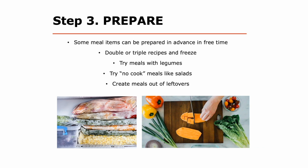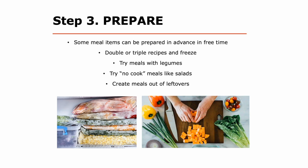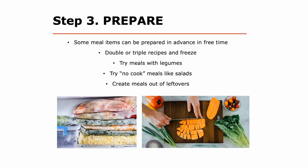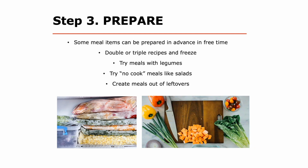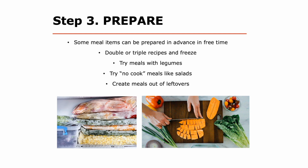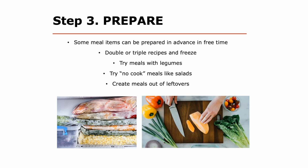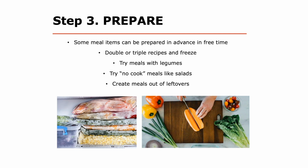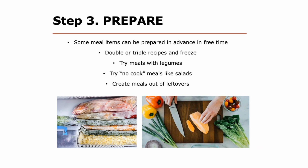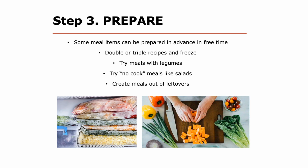Remember, we want to vary our protein routine by substituting meats for other sources of protein, such as legumes. Legumes are full of protein and nutrition and are lower cost compared to other proteins like meats. Try no-cook meals, like salads, and use up fresh vegetables without turning on the stove. These are my favorite on a hot summer day. And lastly, don't forget to create meals out of leftovers to ensure that you use all of your groceries.